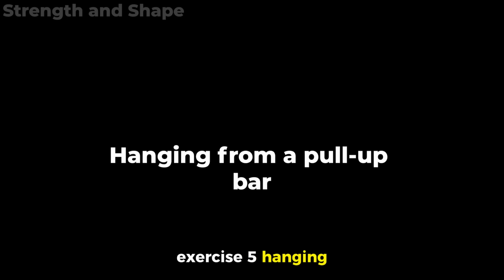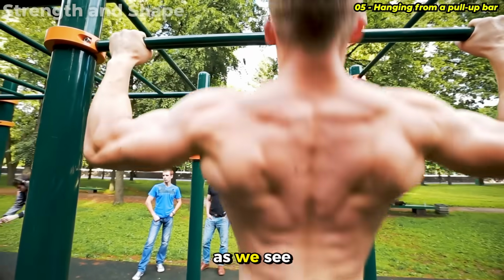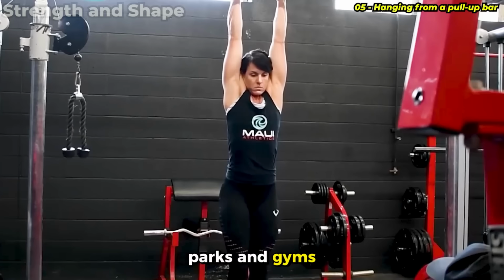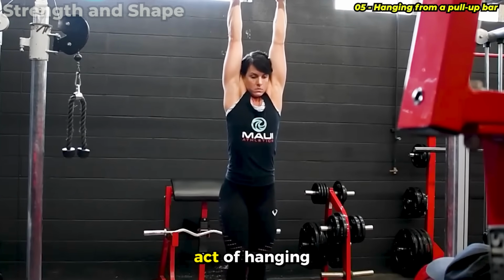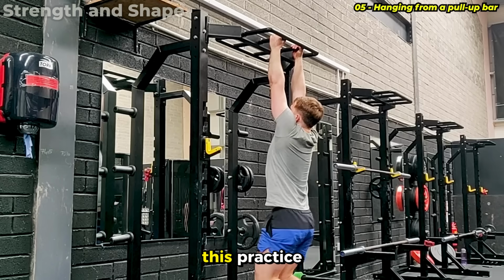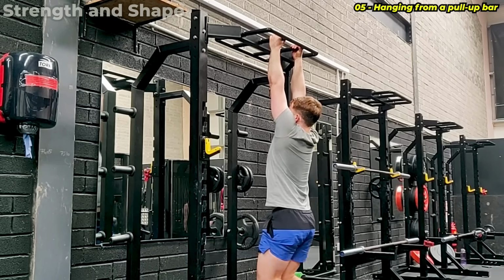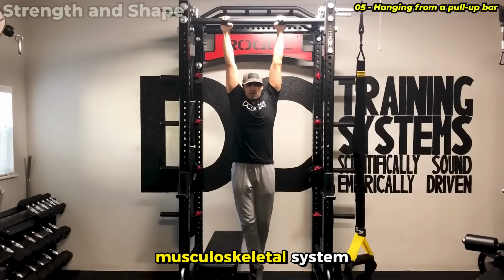Exercise 5. Hanging from a pull-up bar. Relax, you won't need to pull your body weight up as we see people doing in parks and gyms. We're talking only about the powerful act of hanging suspended by holding onto the bar for as long as you can manage. This practice, known among specialists as hanging therapy, has demonstrated surprising benefits, mainly for the musculoskeletal system.